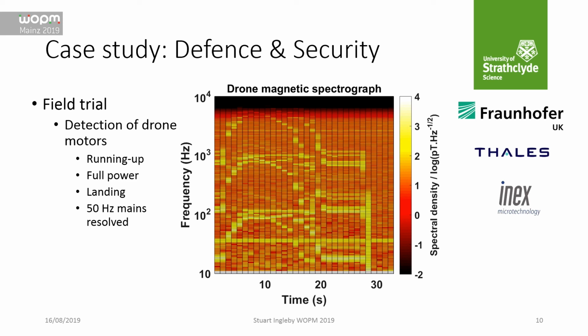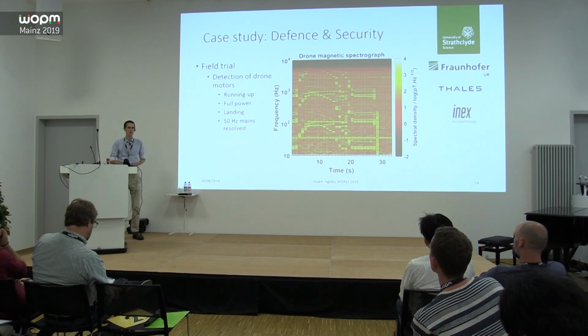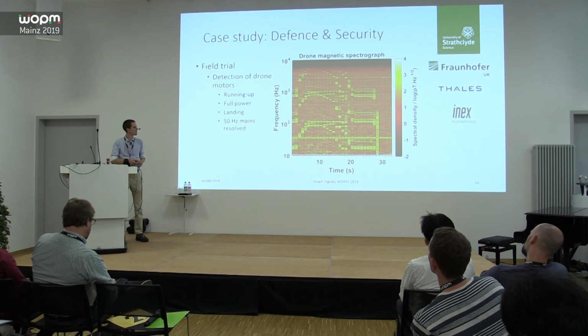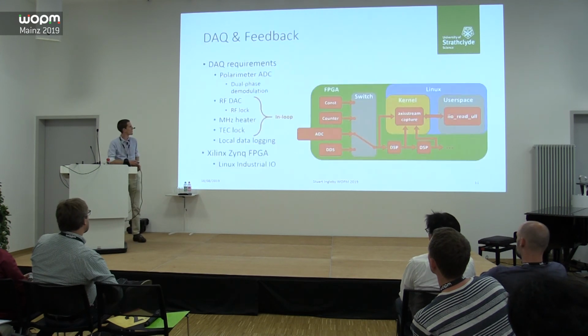But the encouraging thing is that what we have here is a drone being operated nearby. You can see the motors running up, changing frequency, reaching full power, and then turning off. And this is all nicely resolved from the 50 hertz mains noise in the background. So this is an example of the sort of thing that you can show to a user, where you've got some functionality that gives you signal discrimination. And this was one of the bits of good feedback that we got from the end user.